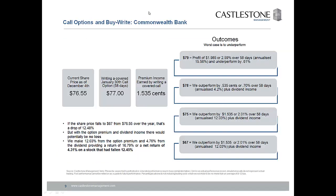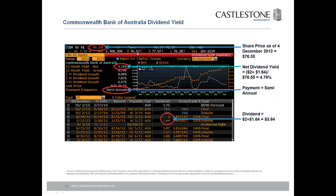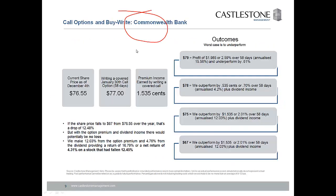So here's an example that I've given with regard to Commonwealth Bank in Australia, and you can see here two screen grabs from Bloomberg on slide 10 and slide 11, just so you can see where that information is coming from. So on the 4th of December, the share price of Commonwealth Bank was trading at $76.55. We determined to write a call option for exercise on the 30th of January 2014, which was 58 days away from the 4th of December, with a strike of $77.